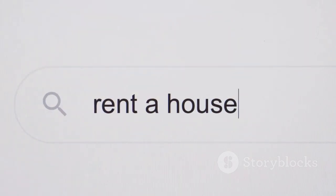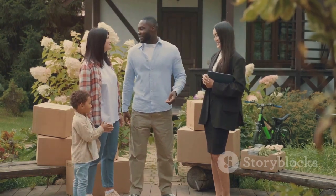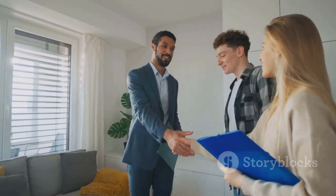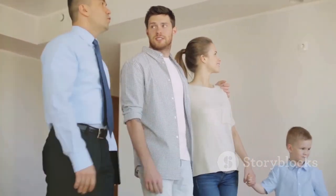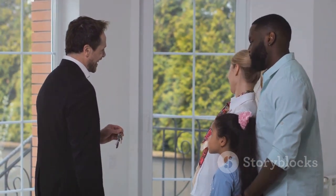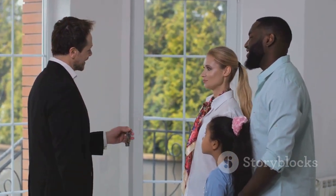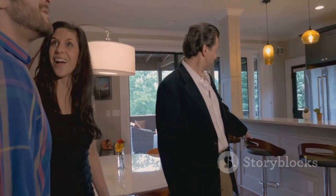Pause. Think back to your own experiences as a renter, or imagine yourself as a tenant looking for a new home. What were the key factors that influenced your decision? Was it the location, the amenities, the price, or perhaps the overall feel of the property? What factors are most important to you when choosing a rental property? Understanding these factors from a tenant's perspective will help you make informed decisions that will attract the right tenants to your property. What amenities or features would make a property stand out from the competition?